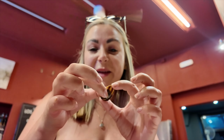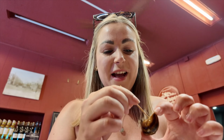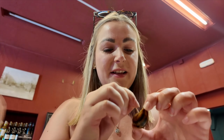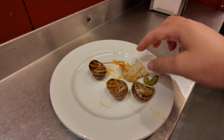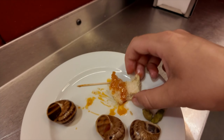The place where we are is called Escargot, so it's famous for snails. I've not had snails that often, but every time I have, I've quite enjoyed them. They're scary to look at, I will admit, because you have to take it out with a toothpick. Basically, it just tastes like garlic or whatever it's cooked in. And then you get a piece of bread and basically just want to mop up all the juices with the bread.